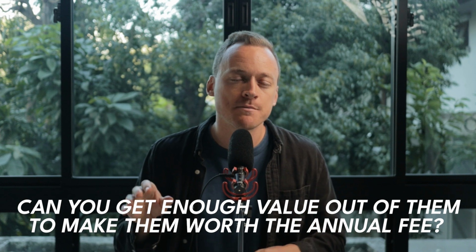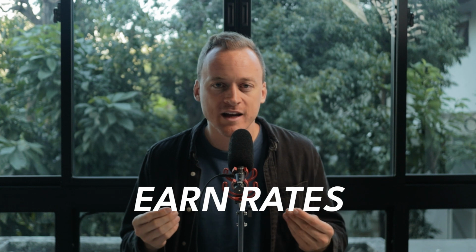But the real question for both of these cards is, can you get enough value out of them to make them worth the annual fee? Well, the Cobalt Card is an interesting one because even without any of the benefits the Cobalt Card has to offer, I still believe absolutely every Canadian should have a Cobalt Card for one simple reason: earn rates. I already told you that the Cobalt Card is the highest earning card in Canada, and that's a big deal because if you can earn 10 to 15% back on all your food and drink purchases, that can save you hundreds of dollars a month. So whether you use the benefits of the card or not, if you want to save $1,000 or more a year without changing your spending habits at all, you need to do is get yourself a Cobalt Card.